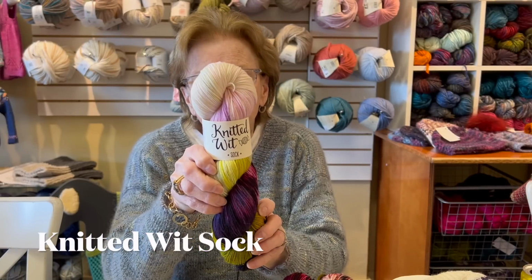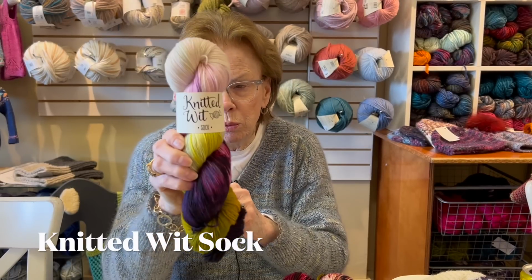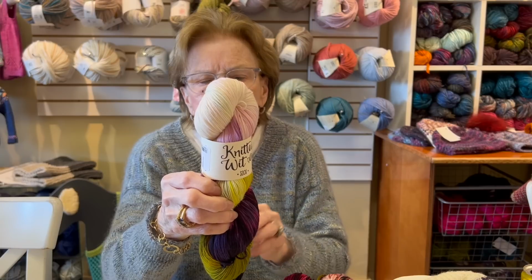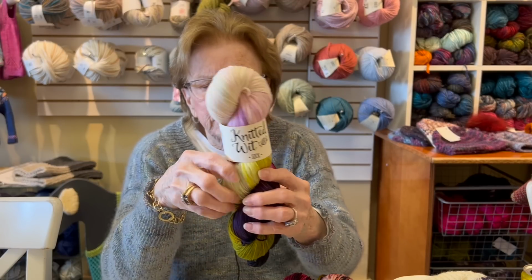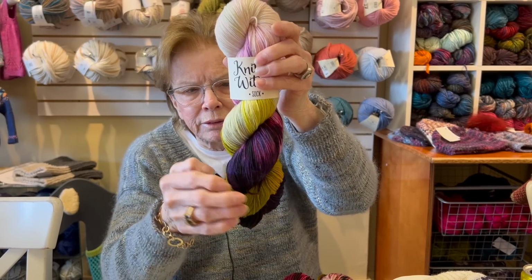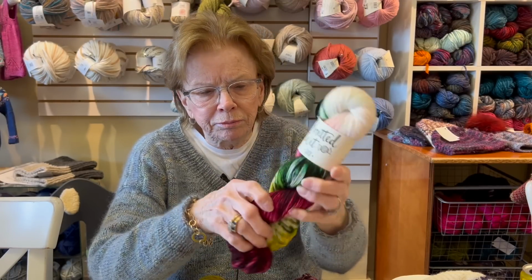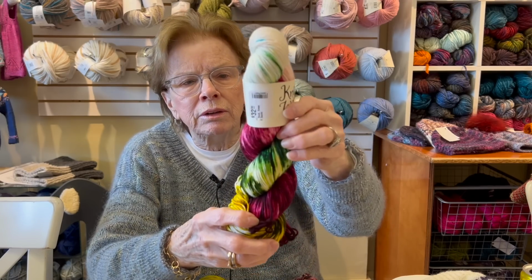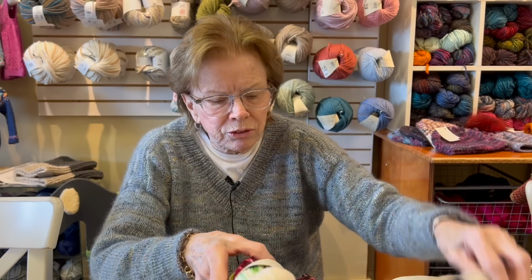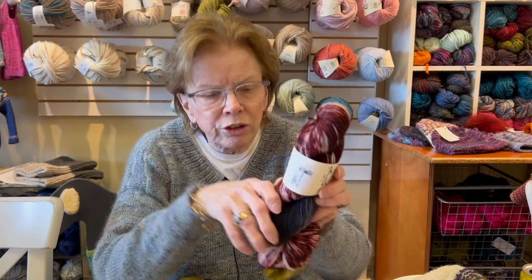And I thought, wouldn't this be gorgeous in this yarn? This is called twist knitted wet sock, and it is a superwash with nylon. So you could use this for socks, but I thought, wouldn't that be gorgeous as a hat? And this is another one of theirs called Sassy Santa. And look at the colors in that. I just think this would be terrific in that hat, in this pattern, because the colors are going to change throughout. And then this is Dirty Santa.